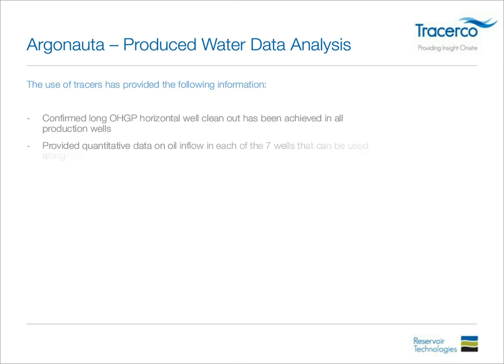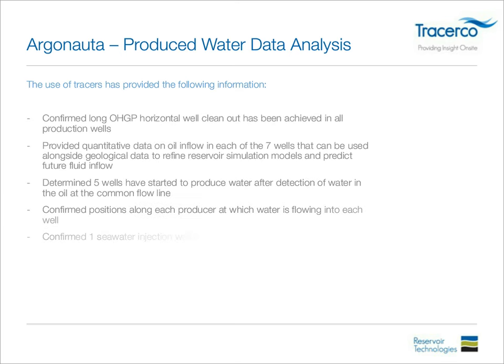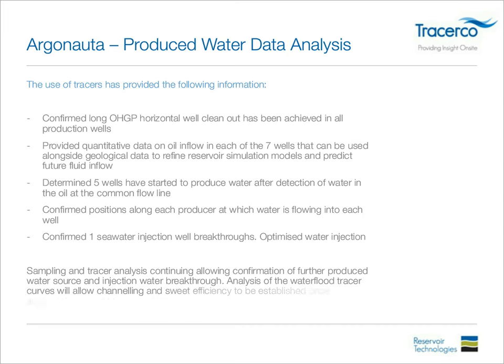So what did we manage to achieve? Just to summarize, these were open hole gravel packs, so we have to assume that because they're gravel packs, we're not getting any annular flow. We've confirmed that the clean-out has been achieved in these production wells. We have given the client quantitative data on the oil inflow for each of these 7 wells with independent tracer usage. And this can now be used along with the geological data to refine future reservoir simulation models, history match, put it into the new model, and then be able to make informed decisions for predicting future flow.